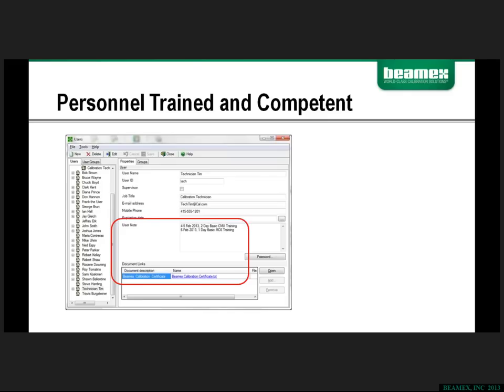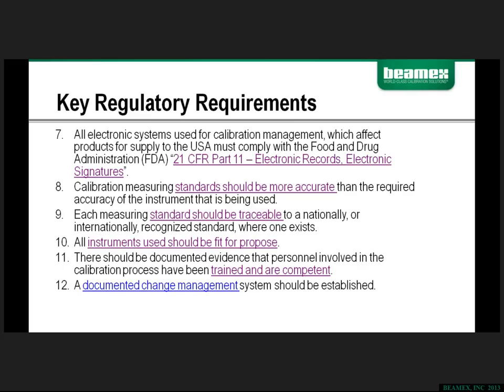Now, it could be a PDF file. In this case, I have a text file that this is linked to, and this file is literally stored within the calibration software database. So this is how I prove to somebody that this individual has been trained, and then I've got their calibration certificate as well. If I've got an auditor sitting over my shoulder, I just click on open, it brings up that certificate, and I can prove it to them right there.